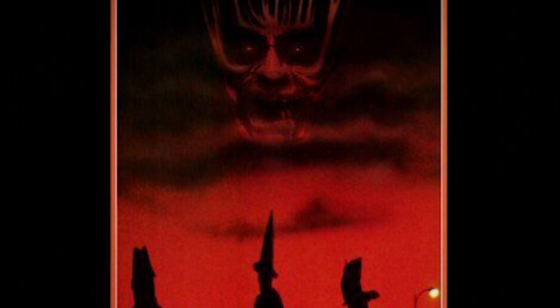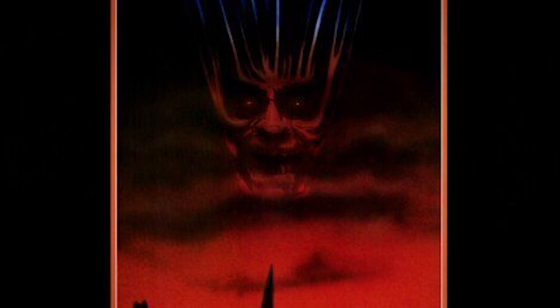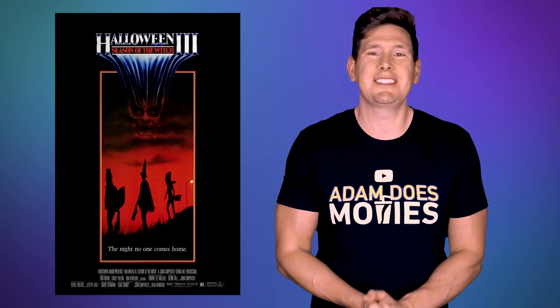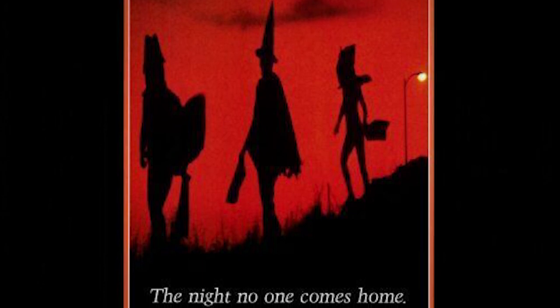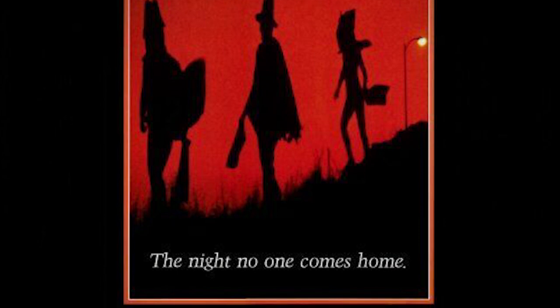And that's a problem when you want to show off a cool poster. We do have a skull figure in the background, kind of shadowed in the clouds, very ugly. Again, it just doesn't read well for a poster. We have a tagline at the bottom that's a twist off the original, a play off of it. This one says, "The night no one comes home."